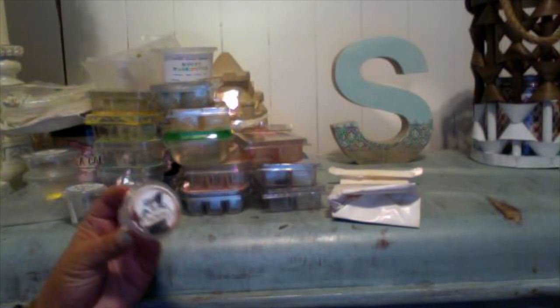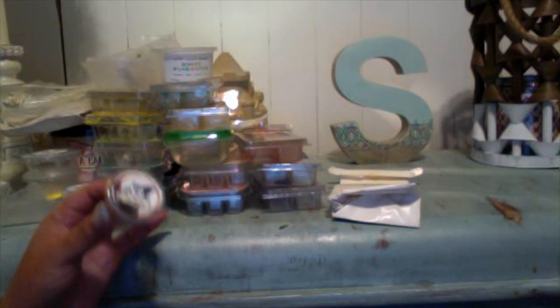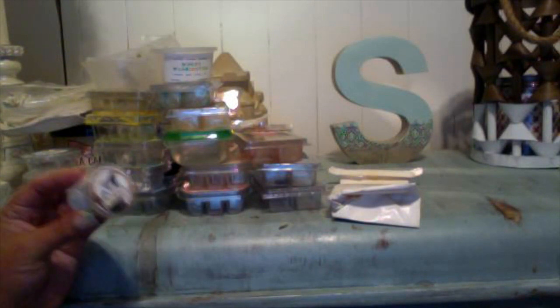I have a scent shot of the Raven. This is like really dark, spicy coffee and chocolate. I thought, ugh, this is definitely not going to be for me.